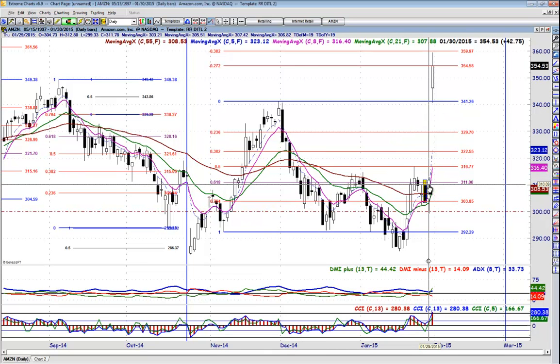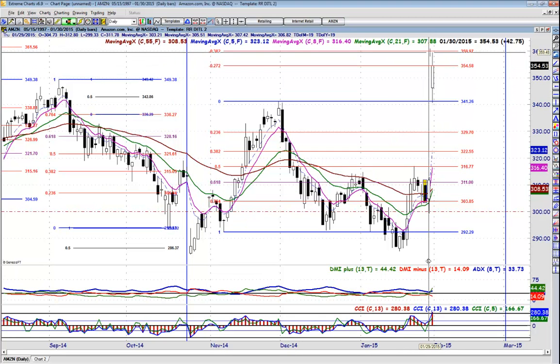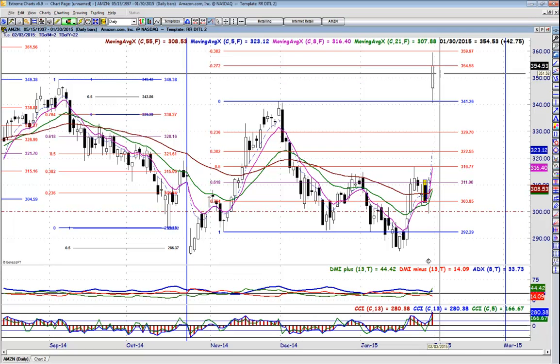They closed at 311.78. They gapped up right here on the open. Came all the way down with the wick to that 341.26 level, went all the way with the wick up to the 359.97 level, and closed at 354.53, 5 cents away from the negative 272 Fibonacci level. Guys, very, very powerful how Fibonacci's work and how accurate they are. And this shows it to us right here.